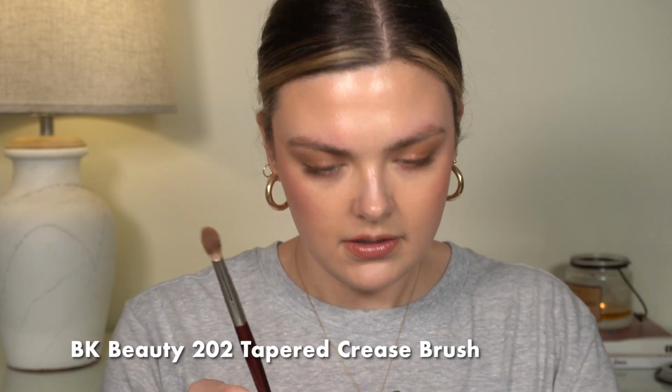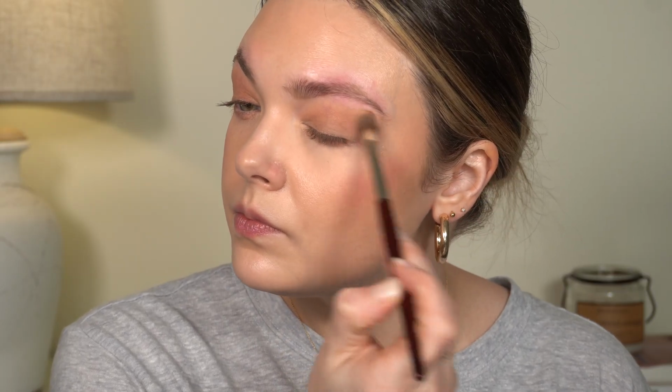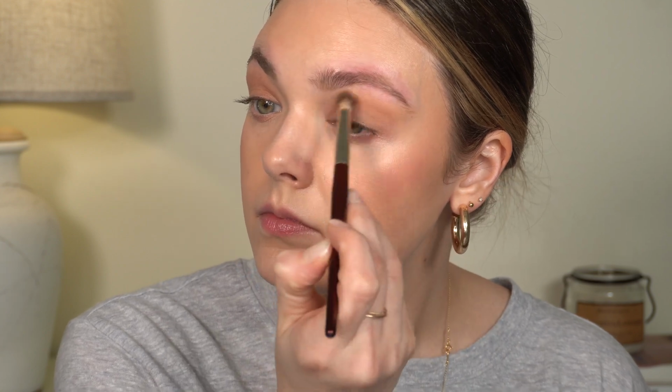I have 3 eye brushes. 2 of them are also from BK Beauty, and then one of them is actually from MAC, but we will start out with the BK Beauties first. The crease brush or just all over eye brush that I would buy is the 202 from BK Beauty. So this one is, I dropped it. This one is kind of a tapered brush, so it gets a little bit smaller as you get towards the tip of it, but this is perfect for a crease color. You could put a color all over your eye with this. You can also use the tapered end to put a color in your outer corner, which I do all the time. It's a really good blending brush. You could do your whole eye with just this one brush.